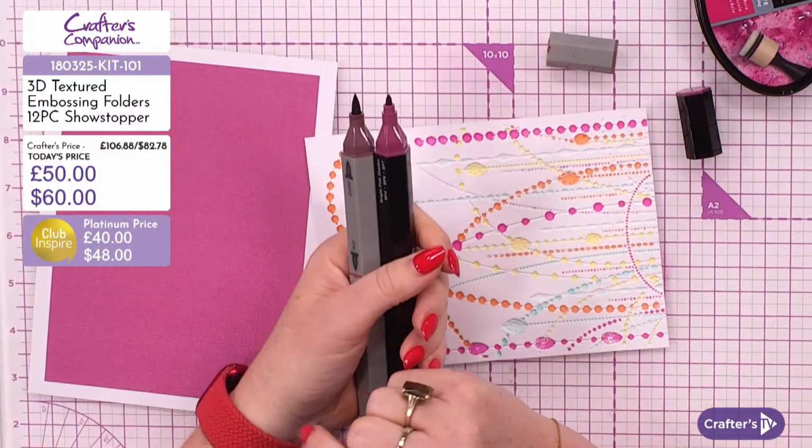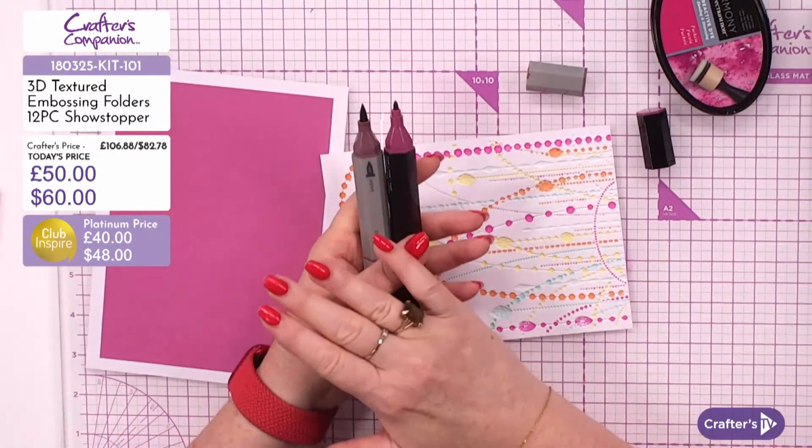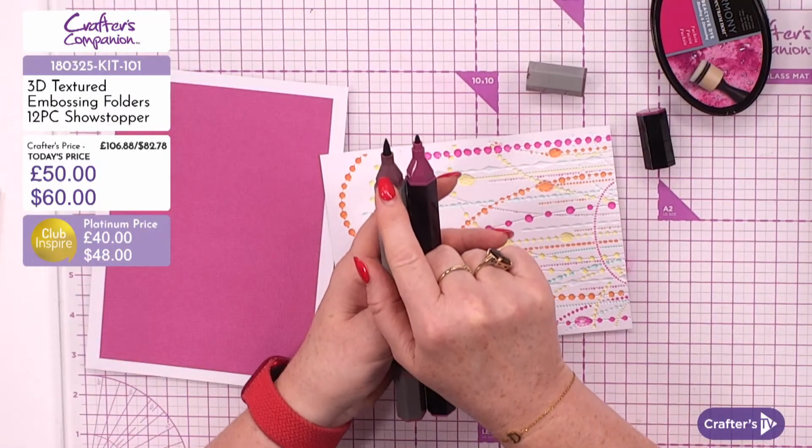I love both of them. I don't think I have a preference, because I honestly go seamlessly from one to the other. I love the brush nib because it's nice and soft.